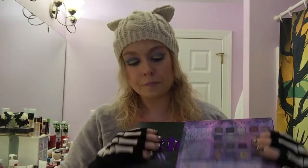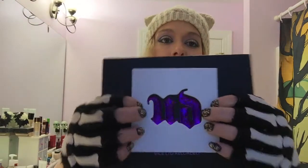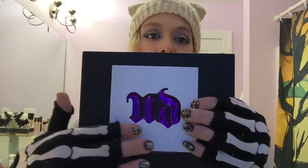So now I will talk about this palette. I will take it out. It comes with this little foam cover to protect this jewel Urban Decay logo. And the closure is actually a matching jewel kind of tone. And it says UDXX Vice Limited Reloaded. And I have to say, again, this is amazing. So let me open it up and then I will swatch them for you.